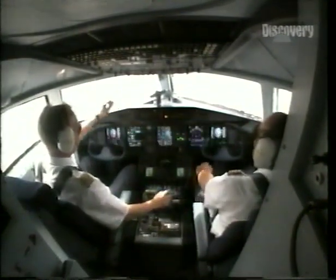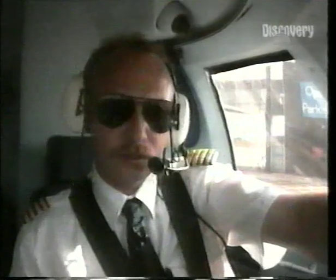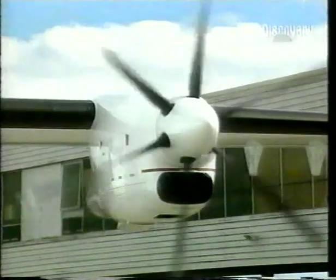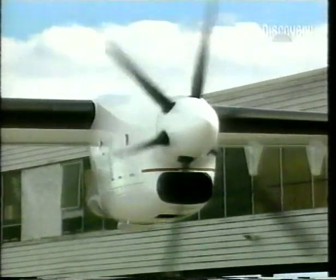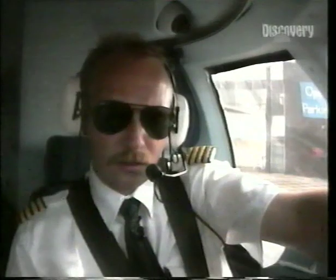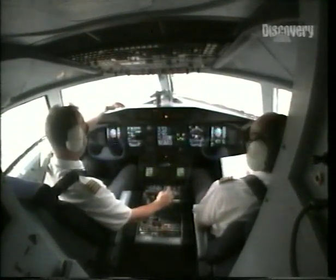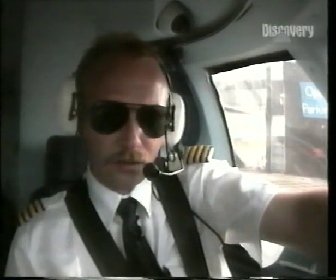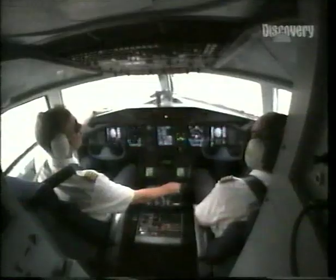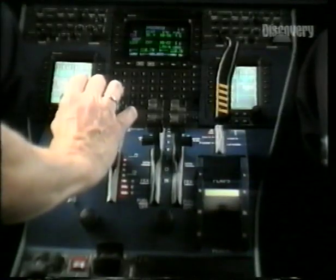Start engage, rotation 10%. Fuel flow and light off. 25%, ECU online. 30%, oil pressure. There's 45%, starter cutout. And a good start. With both engines running, the crew receives permission to taxi. The pitch of the propellers is altered so that the blades begin to bite the air, and the 328 moves towards the runway.